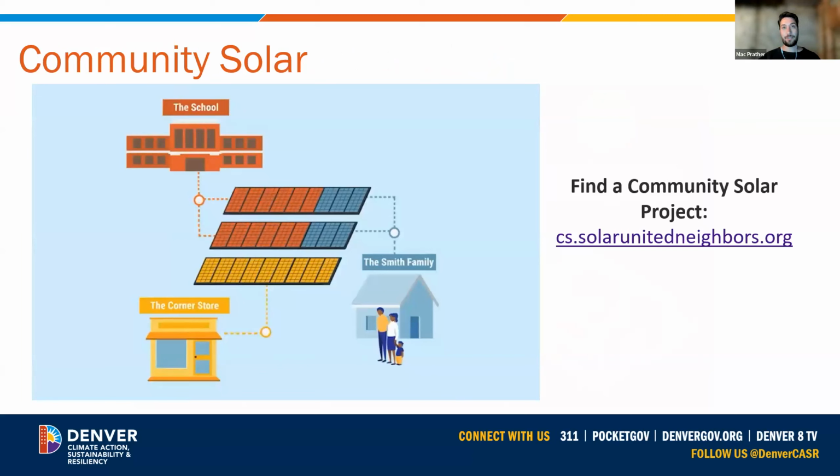So this is a good way that you can purchase solar capacity to power your home without actually installing panels on your roof. Essentially, it's off-site solar that you can buy a share in and utilize. You don't utilize the energy directly, but you buy a share of the generation there to help promote that solar installation in your community. This is also a great resource for lower income families.